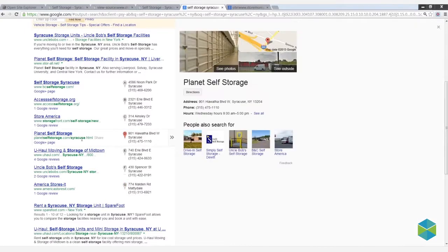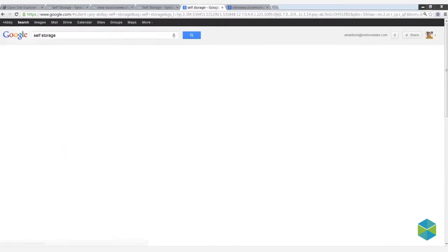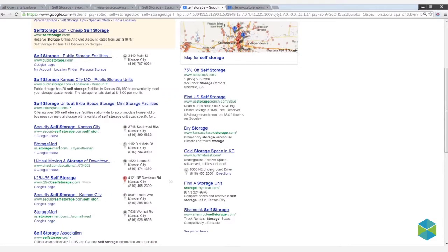Google, about 3 or 4 years ago, figured out that a lot of people, when they're doing a search, are searching for local results. If somebody types in pizza, they're not looking for the definition of pizza most of the time. They're not trying to find out the history of pizza. What they're really trying to do is say, hey, I'm really hungry, I know there's a pizza joint near me, I want to find a local pizza joint. So that's what Google did: they tried to figure out when people were doing a local search. In this case we're doing Syracuse, New York, but if I just do self-storage, they know I'm in Kansas City because they're able to look at my IP address, and they'll give me local results for Kansas City.